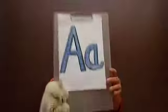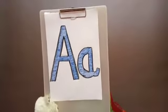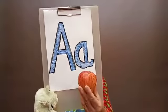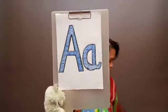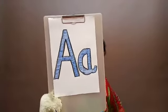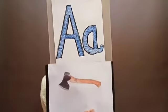Shall we revise once again today? What letter did we learn? We learned the letter A. And what is the sound of A? A says ah. Ah, ah, apple. A for apple. Very good. Ah, ah, axe. A for axe.